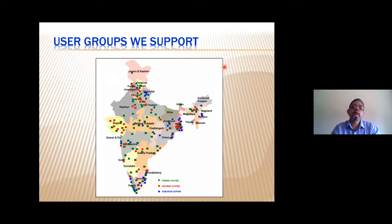These are the very typical spread of the user groups across the country whom we support. As you can see, it's fairly evenly distributed right across the country. In fact, this particular map dates back a few years; presently, I think we are even more representative across the country.